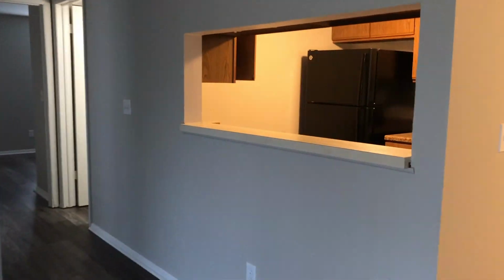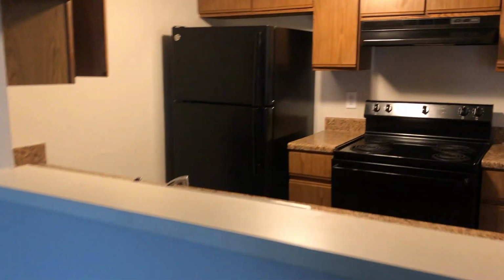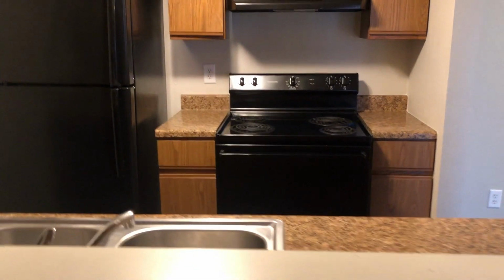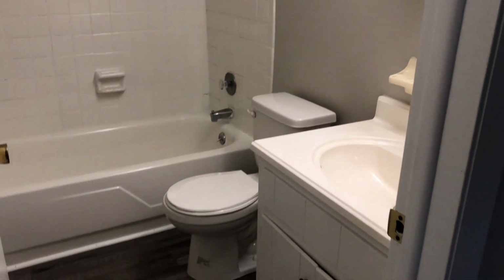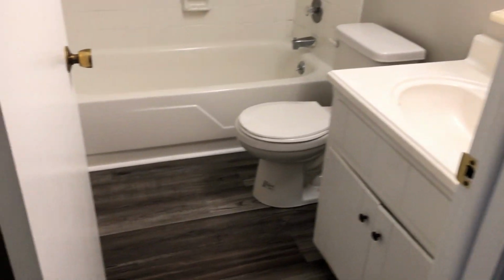One of my favorite features of this apartment is the cut-through window into the kitchen. This is great if you have guests over and need to be in the kitchen but still interacting with your guests. Right down the hallway, we have our bathroom here, and behind the door there is additional storage shelving as well that's great for linens. You have a cute little vanity as well as a medicine cabinet mirror, and as you can see, that vinyl plank continues throughout the entire apartment.